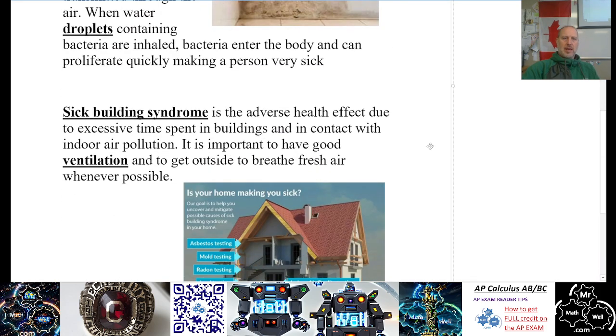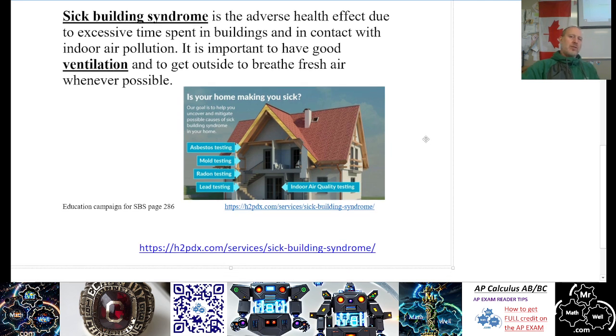Okay, sick building syndrome is the adverse health effect due to excessive time spent in buildings and in contact with indoor air pollution. It's important to have good ventilation and to get outside to breathe fresh air whenever possible.